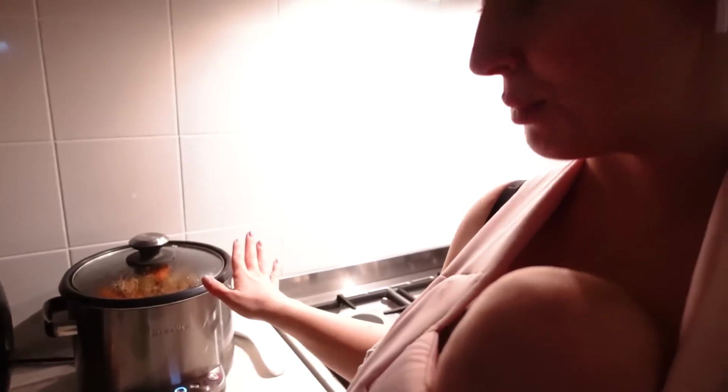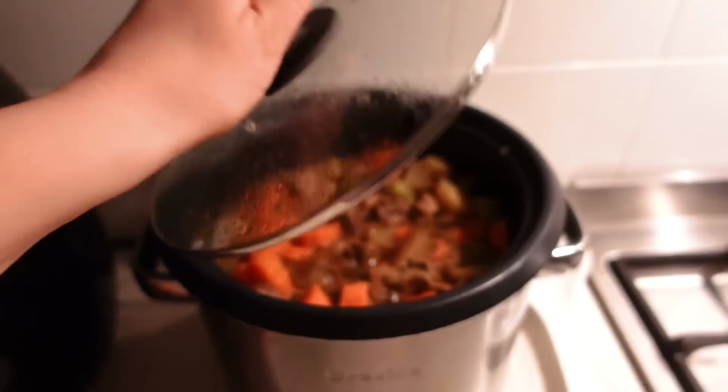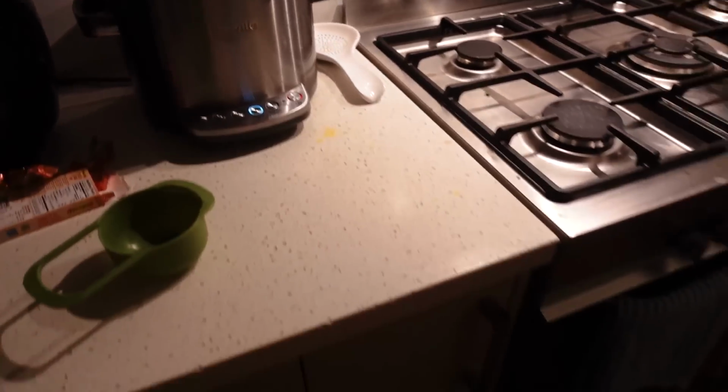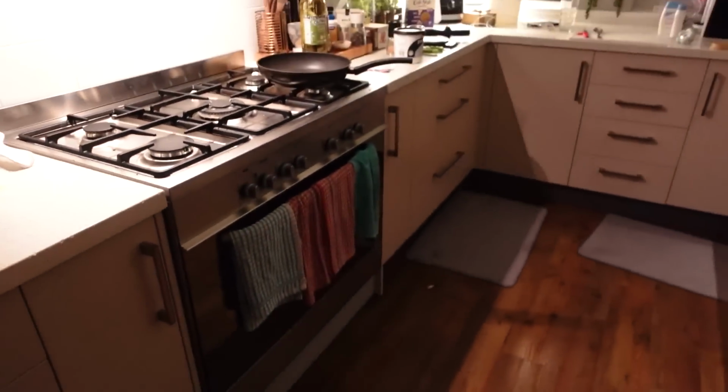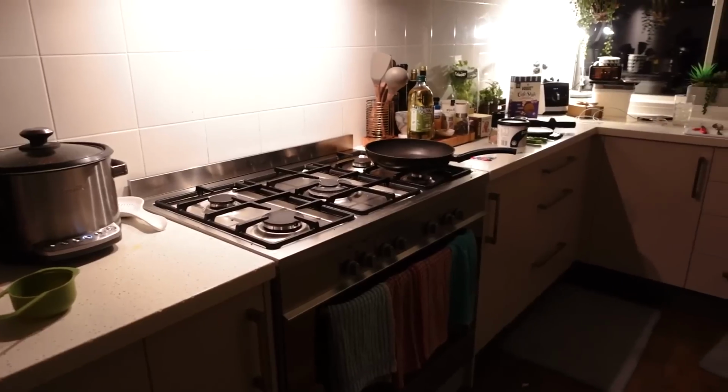Dave's gonna come home, so we'll have dinner together. The stew is on its way in the slow cooker, which is so exciting. Let's have a little look. Oh, looks so good. I'm gonna take it out and thicken it up because it's all cooked through. And I also want to tidy up the kitchen. You know, just clutter life basically that I hate.